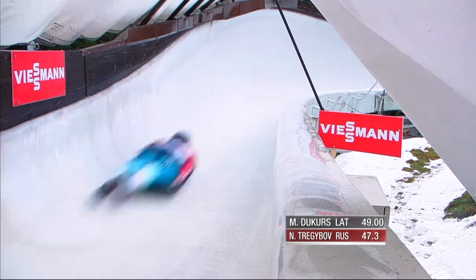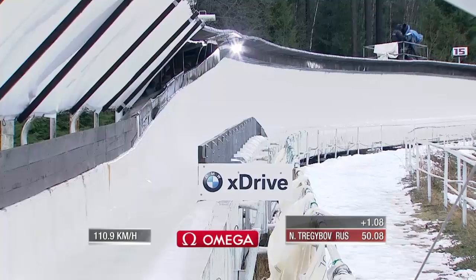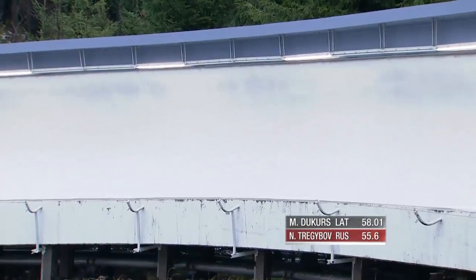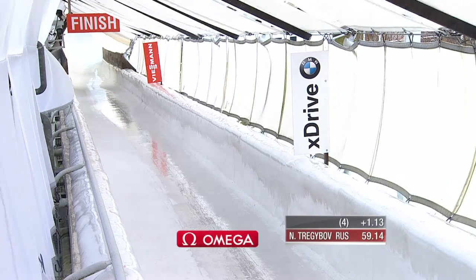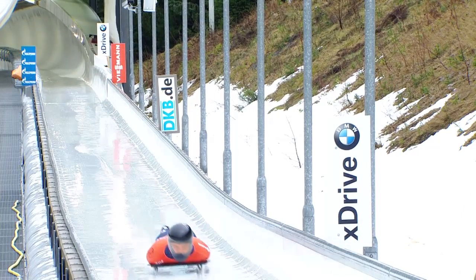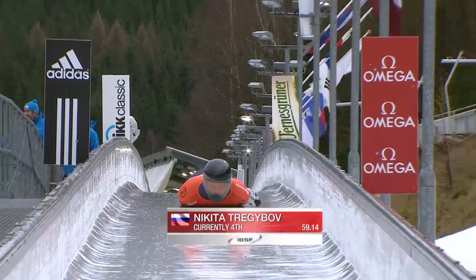106.8, 104.6, much better speed out of the Kreisel than Alexander Tretyakov. 2 kilometers an hour quicker than his teammate. 110.9, that's 2 kilometers an hour quicker than his teammate. He's making a much better fist of the second half of the track. 4th place, 59.14. So you got 2 Latvians. So we got Latvia, Russia, Russia. 4th place. Is it the 1980s again?